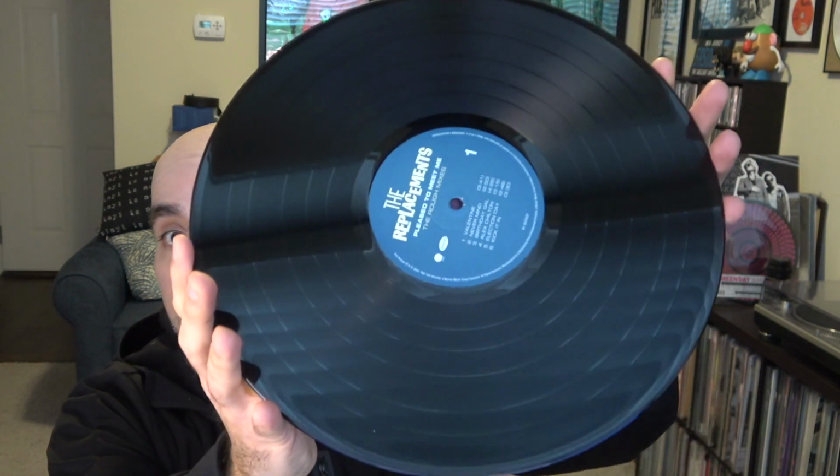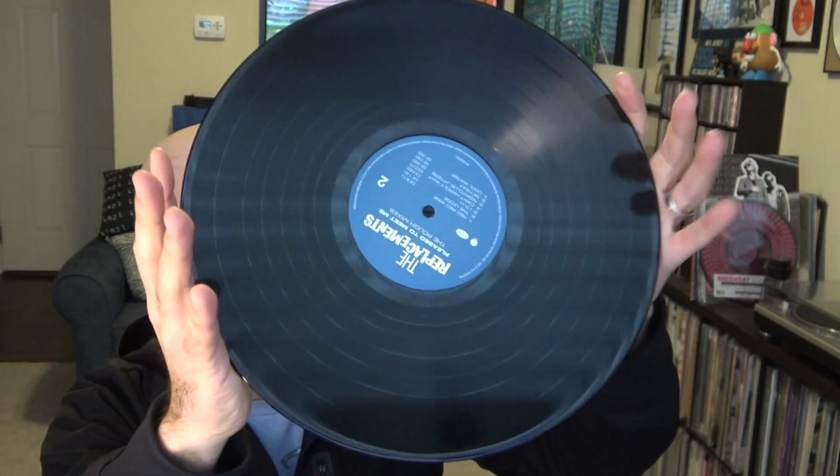But either way, it does pick up after that, so it's still a very enjoyable listen. Like I said before, it's a different type of listen compared to the original one, but it's still very interesting. Again, this one is the Rough Mixes record on black vinyl.